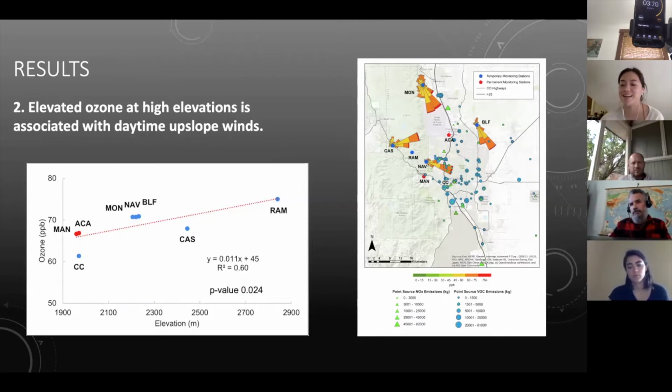If you've taken atmospheric dynamics, you might be familiar. During the day, the sun heats land surfaces facing the sun earlier, such as the foothills of Pikes Peak, which in turn heat adjacent air, which becomes warmer and less dense, and therefore rises to higher elevations, creating upslope winds.